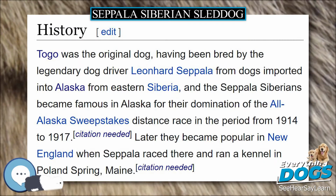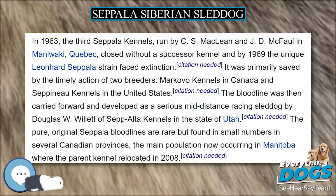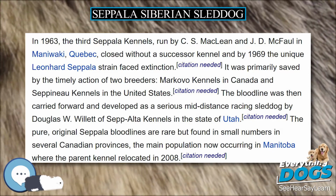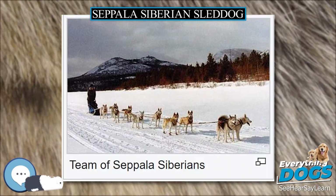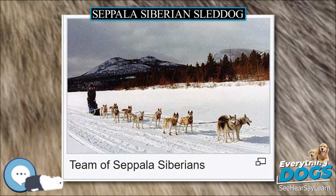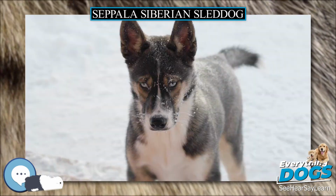At present, two disparate populations use the same breed name. The original Agriculture Canada recognized population in Canada, identified by the Working Canine Association of Canada, and its descendants elsewhere, registered by the International Seppala Association, and the Continental Kennel Club population, which is not descended from the Canadian original. A third group of Seppalas is distinguished simply as an AKC Siberian Husky bloodline.